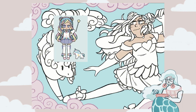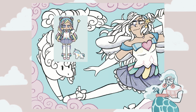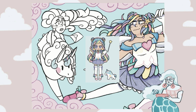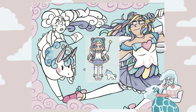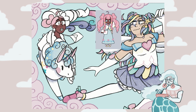I figured that had a similar energy. I made a couple cute little characters. I did recreate my OCs using the app. What do you take me for? But I also made these two little cute ones, and the two OCs side by side kind of look like a magical girl and a civilian character in a very cutesy sort of show. And so that's kind of the scenario we're seeing here. I included the little unicorn from the second girl's reference as her little animal companion.